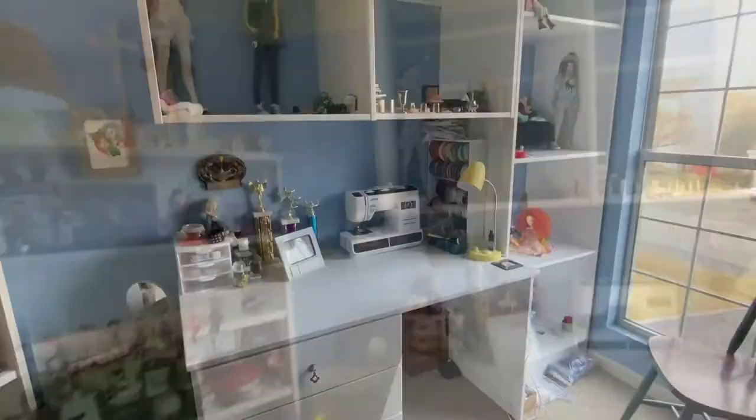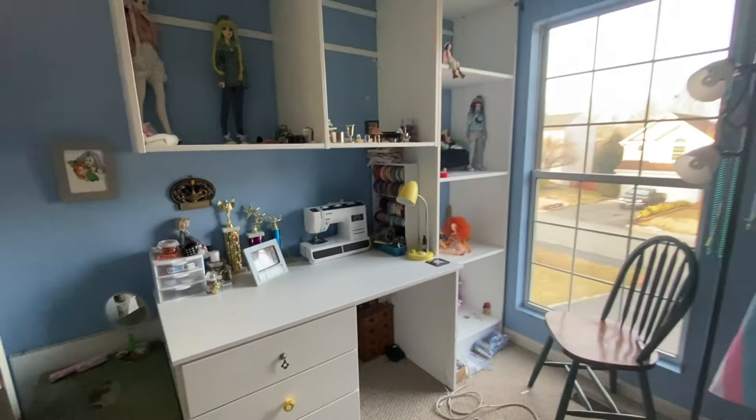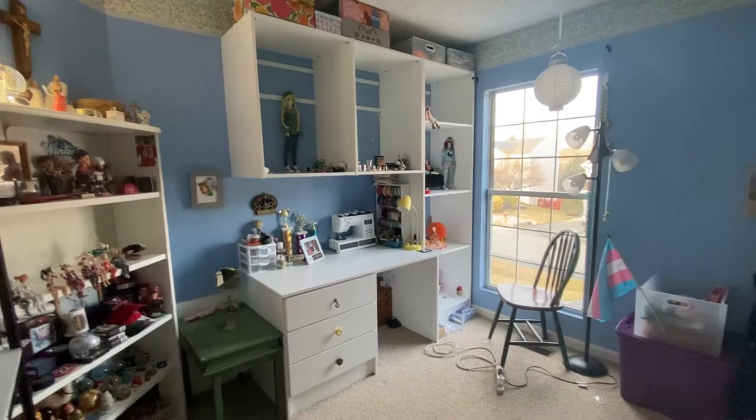So, as I was saying, my alarm went off, so my phone stopped recording, but here we go. This is the wide angle of it. It is super duper cool, and I'm really happy with it.